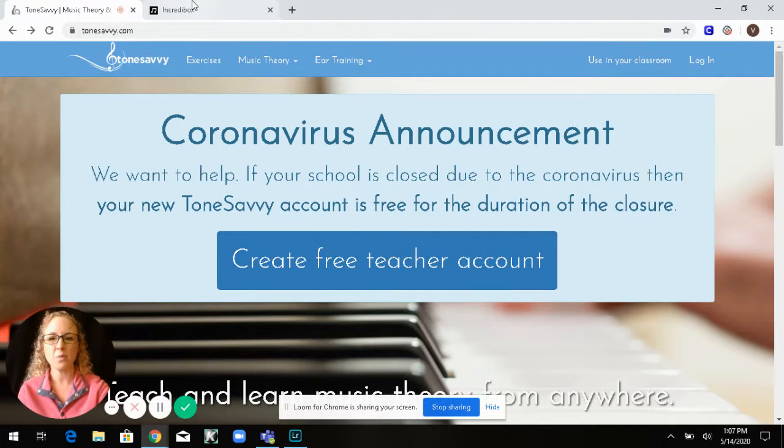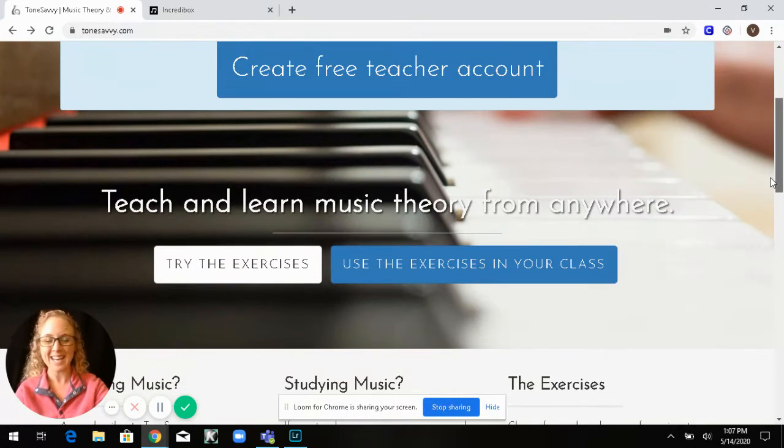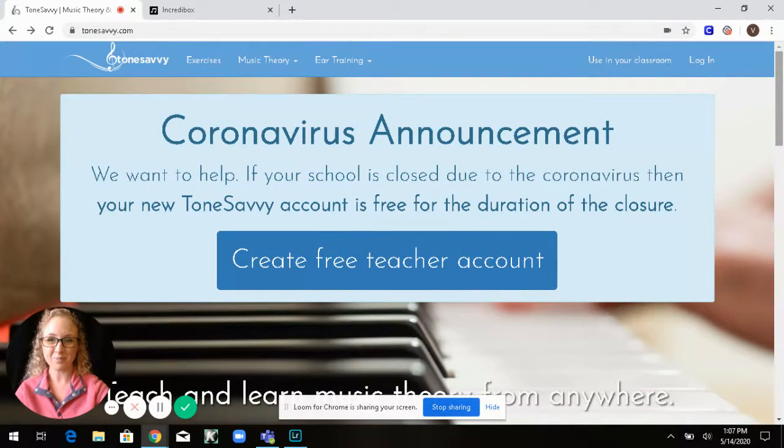All right, the next one we are going to is Tone Savvy. I am thoroughly appreciating this. In Tone Savvy, if you are a music teacher, you currently can actually get a free account because of coronavirus, which you can see across the page right now. But what I'm going to instruct my students to do, and any other people who are working at home trying to learn a little bit of music, go down, read what they're about, then go back up to the top.